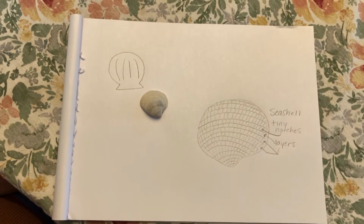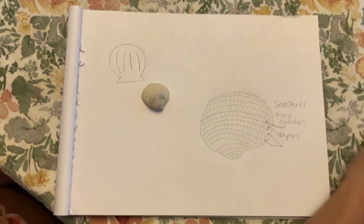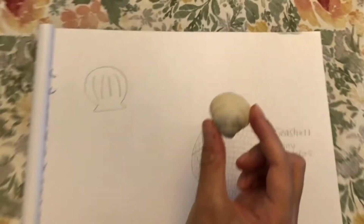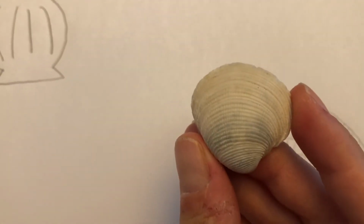Okay, so I'm labeling some parts of my drawing. And now I want to add some color. So I don't know, what do you think? What colors would you add? What colors would you add here?